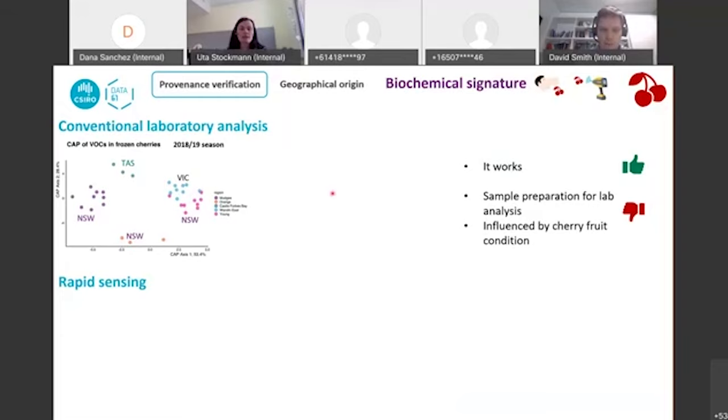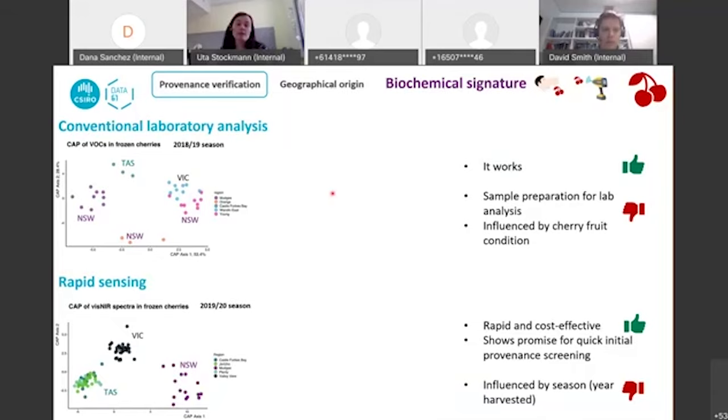So now I'd like to show you our example from determining a biochemical signature using one of our rapid devices that works in the infrared spectrum of the electromagnetic spectrum. So from the different colored groupings by state and region, we can see that rapid infrared sensing devices have the potential to play a role as a quick first identifier of geographical origin. So for the cherry food, the spectral signature that we attained achieved discrimination by region relatively well.